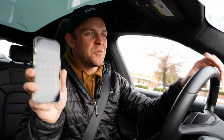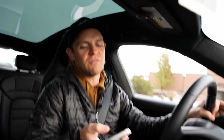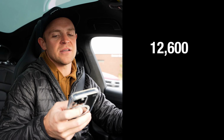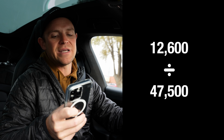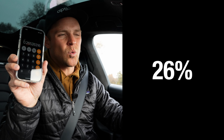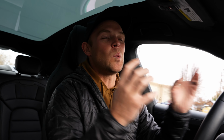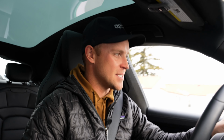So the original down payment was $47,500. So if we take the cash flow, which is $12,600, and divide that by $47,500, that leaves us with a 26% cash on cash return. And that's not the real return. The real return is even higher than that. That's with us taking out a worst case scenario of expected expenses on that property.